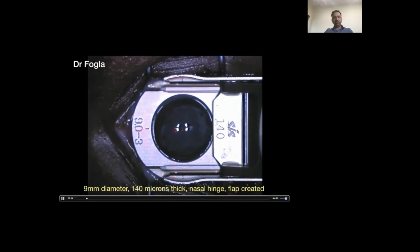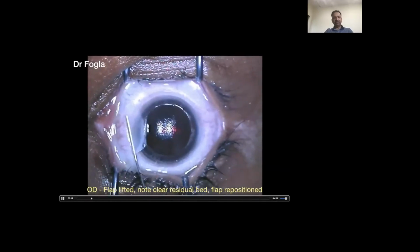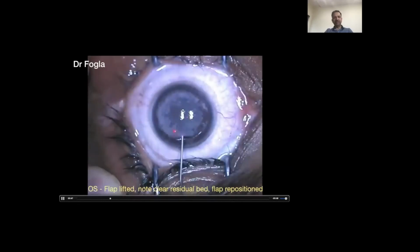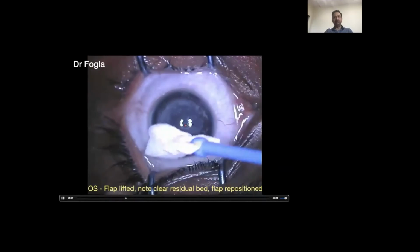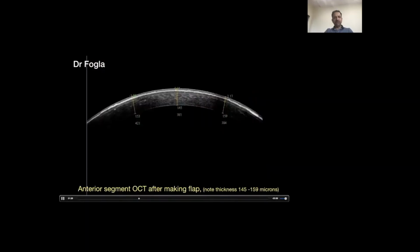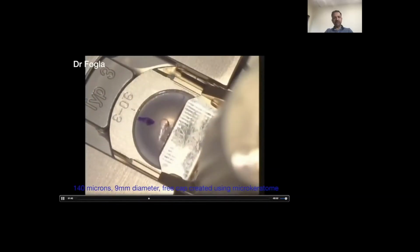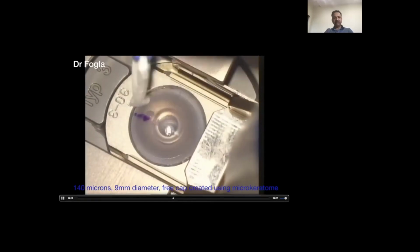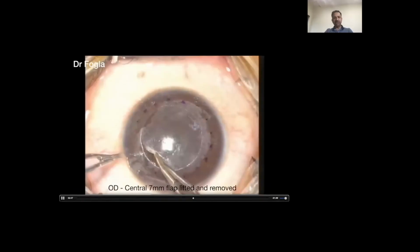That's how it looked. Post-operatively, you can see the edge of the flap, and that's on anterior segment OCT. Also, you can see that the flap is fairly at a thickness of about 140 to 150 microns. And then we came back, we used the artificial chamber to create a 140 micron flap using a donor cornea. And then we went back to the patient's eye, marked the outline of the LASIK flap, used a 7mm trephine to do a partial thickness trephination, and then the central cornea was just peeled off.